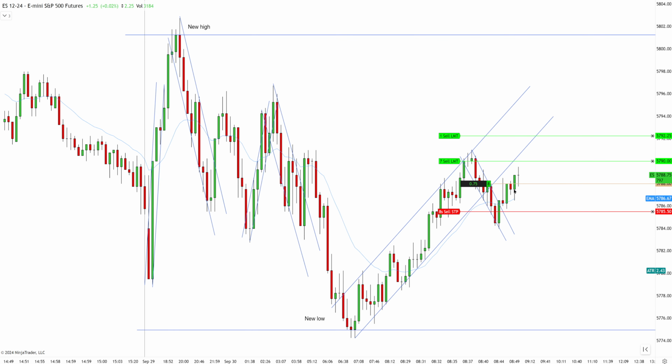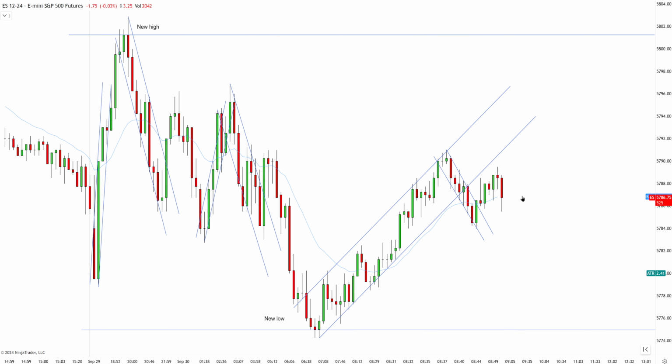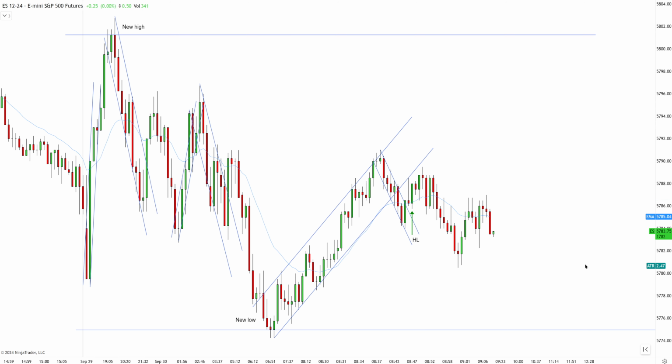It's a shame I didn't use limit order because otherwise we would have been out and we got stopped. But it's okay. I still like the setup even in hindsight. It's a high-low confirmation of the second entry long. Let's see what's going to happen next.